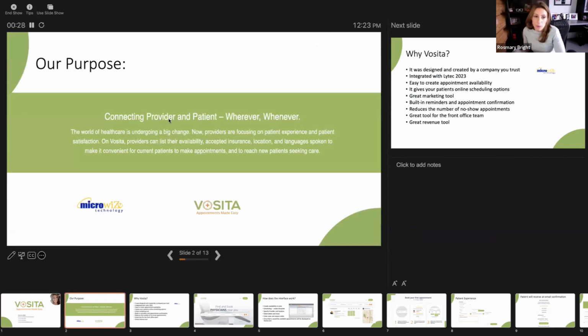We created Vosita with a purpose, and like Robert said, this is a product and a solution created by MicroWise, by our CEO himself, Robert Gabriel. The idea was to connect providers and patients whenever, wherever. The intention is to give patients the flexibility to go online, search for availability, and book from the convenience of their mobile device or a desktop computer. With Vosita, a medical practice can stay open for business, technically 24 hours a day, because the patient doesn't have to wait until the next morning during business hours to pick up the phone and make an appointment. They can easily do that through Vosita as long as you have availability listed.